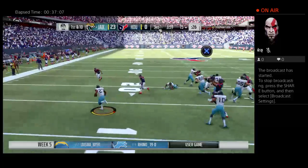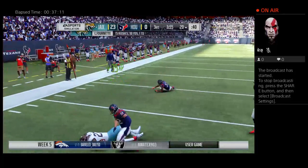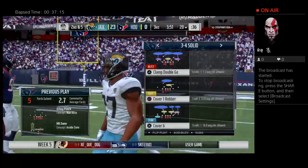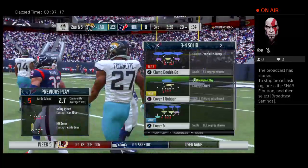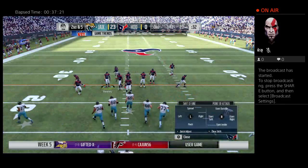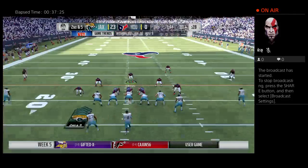Trying to get the run game going. This is Fournette, and he finds enough of an opening to get this one back up to his 20. Give him 5 on the carry there, and it'll be 2nd down. 3rd quarter, and you've got the lead. You're not ready to go into that 4-minute offense to close the game out, but a running game can really benefit your team right now.